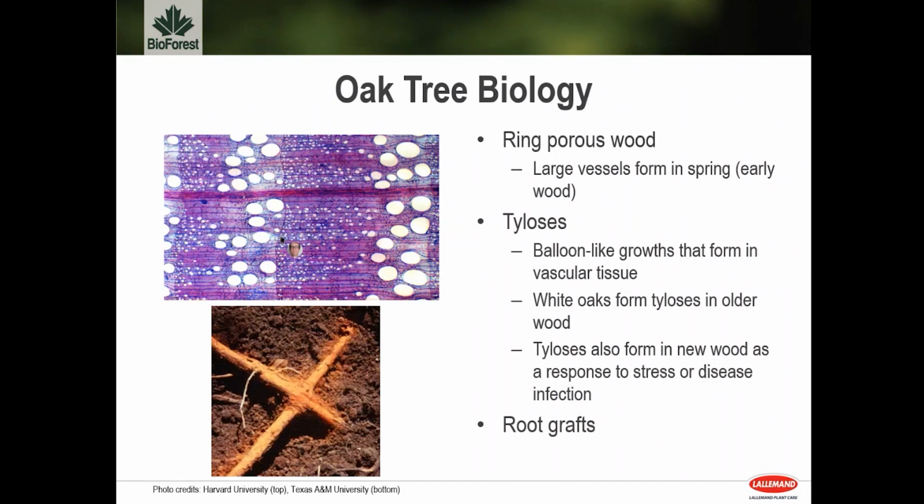Now, it's important to note that those defense mechanisms, that tyloses formation, are present in the stem and branches of oak trees, but not in the roots. And in the roots, oaks form root grafts. So as the roots grow and spread out underground, they often overlap and fuse together, which connects the vascular systems of different trees together, allowing them to transfer water and nutrients.